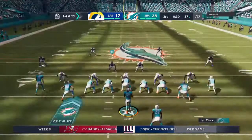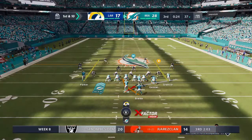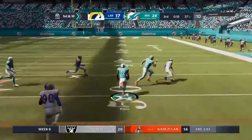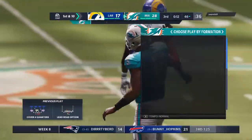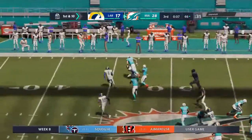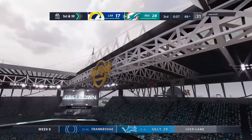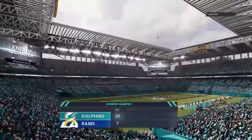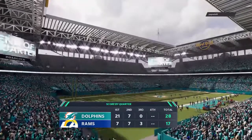Line of scrimmage, the 37 on 1st and 10. An option run here for Watson. He's got the first down and more past midfield. 17 yards on the pickup there, and the drive will continue. For a Miami Dolphin. First and 10 at the 46-yard line. Before they can snap it, time runs out on this third quarter of play. This is the National Football League on EA Sports.